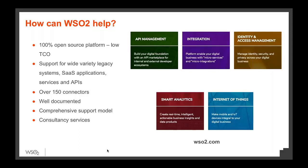Looking at more intelligent and business insights type of analysis. Internet of Things is something we are really interested in. There's a lot of activity happening around there. There's loads more information if you visit our website.